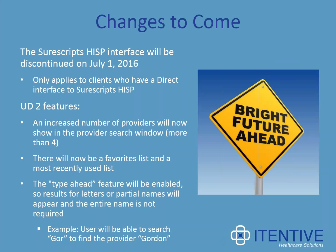UD2 features an increased number of providers will now show in the provider search window, more than 4. There will now be a favorites list and a most recently used list, so that's going to be nice. The type ahead feature will be enabled, so results for letters and partial names will appear and the entire name is not required. So as an example, a user will be able to search GOR in order to find the provider Gordon.